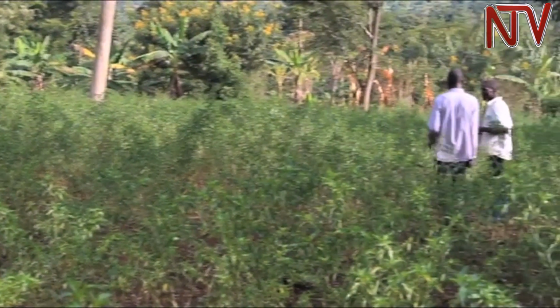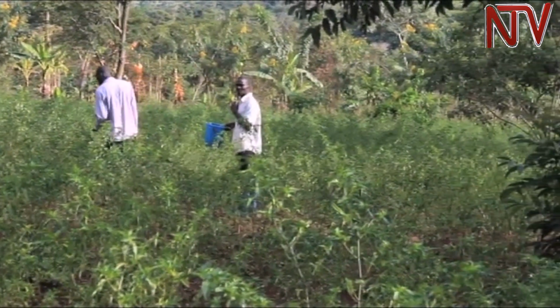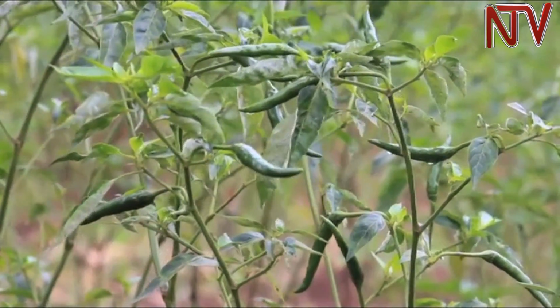Pepper is commonly used in West African, Asian and European dishes to flavor food. Despite their fiery hotness, they are also very popular for their medicinal and health benefiting properties.